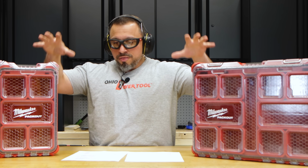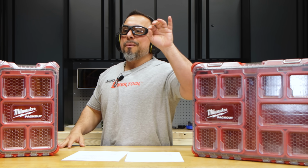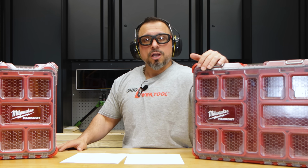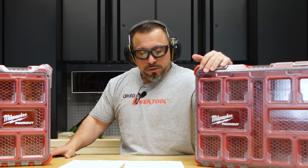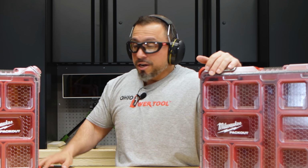This is just another investment into PACKOUT, but also it's an investment into their users because they didn't have to offer first aid kits. Do you think Milwaukee really wants to sell Milwaukee branded bandages and stuff? I mean, trauma kits? I don't know. Maybe they do. But you now have 2 more options that will fit onto your PACKOUT box.